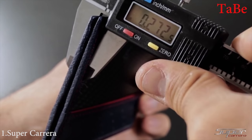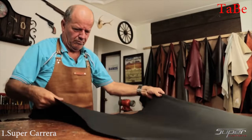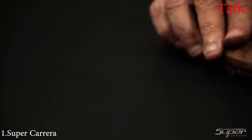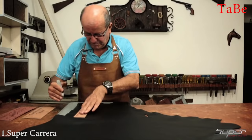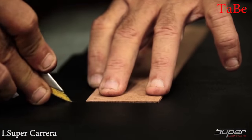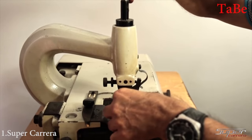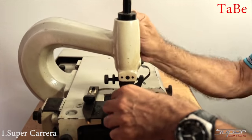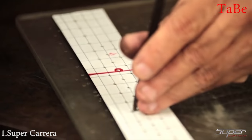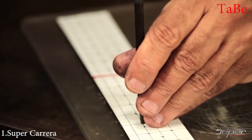Super Carrera is handmade by an expert leather craftsman such as Fernando. He is part of the second generation of leather artisans of his family. With over 30 years experience manufacturing leather goods, every day he gets to the workshop, starts manufacturing our wallets, and looks at every detail, from the leather to the stitching, in order to be sure that the wallet is perfect. Perfect for you.